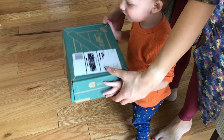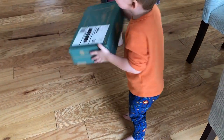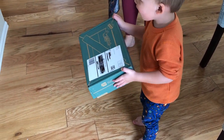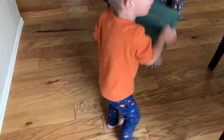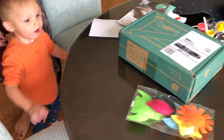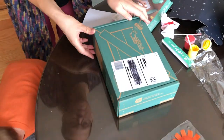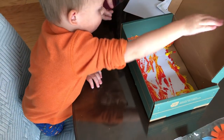Do you hear the ball in there? Shake it. Shake it up. Good job, buddy. Okay, go. Have fun. Okay, should we see what it looks like? Okay, get back in your chair. Let's see what it looks like. Let's open it up. Wanna open it? Whoa!